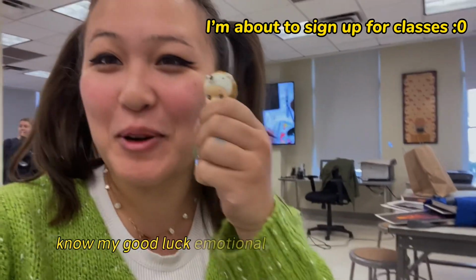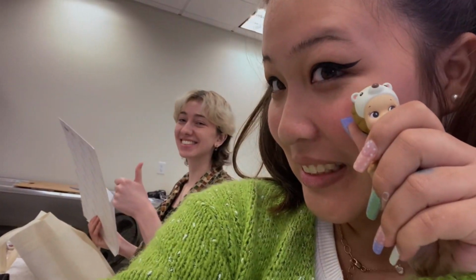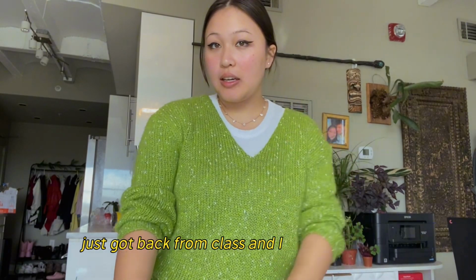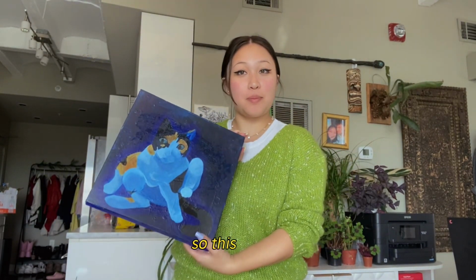I know, my good luck. Emotional support for my classes. Just got back from class and I am going to gesso this canvas. It's one of my ex-friend's cats, so we're painting over it.